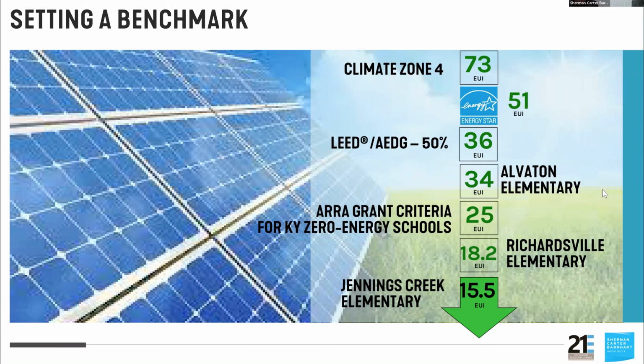We're going to talk a little bit about our first school that we really started to look at energy saving strategies on. That's Alvaton Elementary. We were able to get that one down to 34 EUI. And then before we did the first zero energy school, there was an American Recovery and Reinvestment Act grant that was issued in Kentucky, and we qualified for a zero energy grant, but they set the threshold for 25 EUI. So you can see, to go from 73 down to 25, that's a pretty big jump in energy reduction.